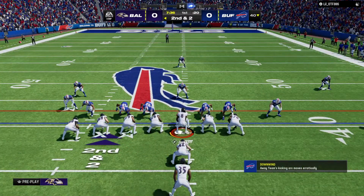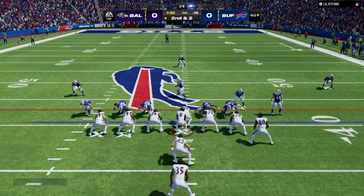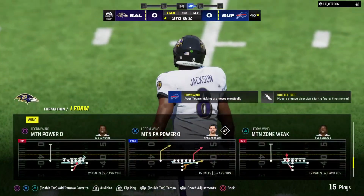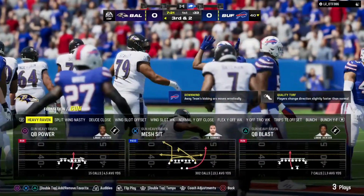Here's 2nd down and 2. They'll send a tight end in motion right. First carry now for Gus Edwards. And he stopped immediately there. He got maybe a half yard at most, but officially they'll be left with a 3rd and 2.